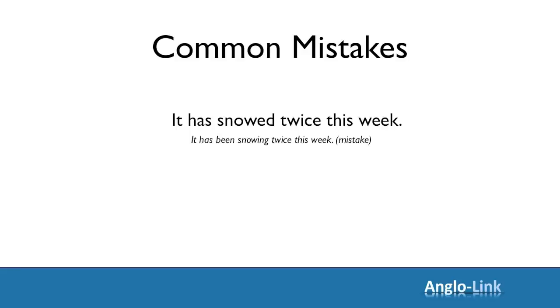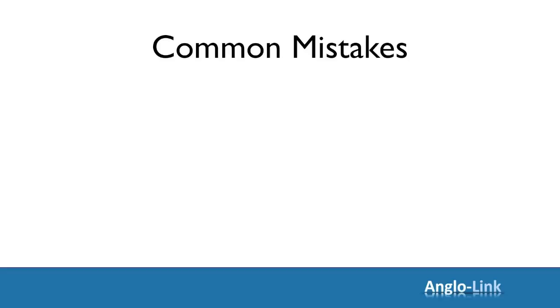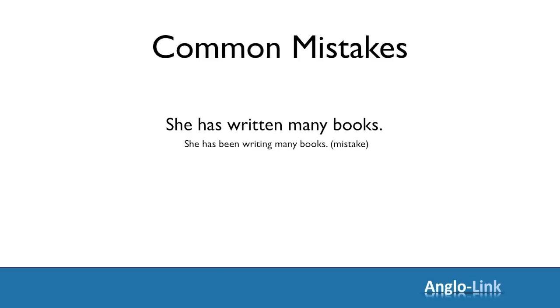One last example to make sure you've really got the difference between these two. You may say, she has been writing many books. It's okay to say she has been writing for many years. She is a writer. But to say the number of books she has already written, referring to completed books, you need to use the present perfect. She has written many books.